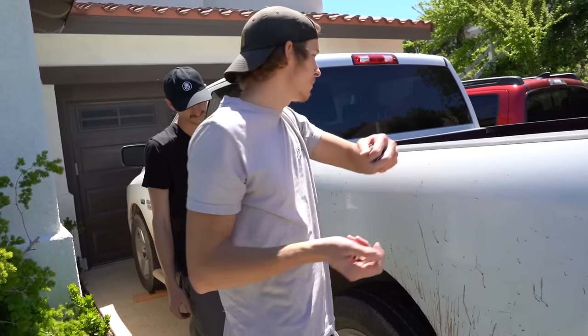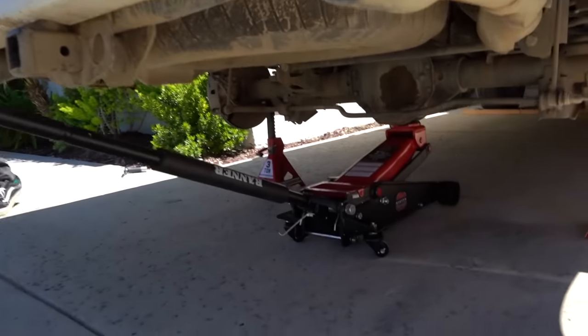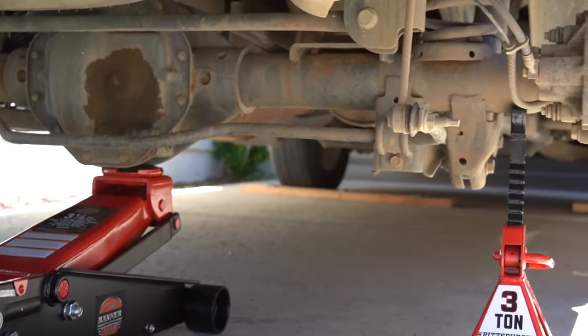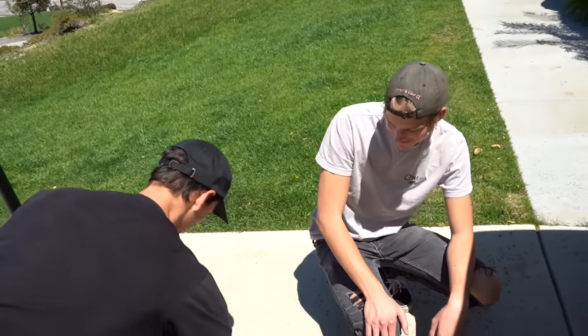Gotta be sure not to lose these puppies. Here comes the tire. Tire number two. All right, now we're just gonna lower the truck onto the jacks. Boom. Dude. All right, we're in business with the back tires.